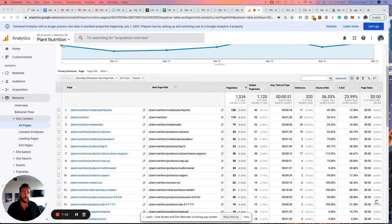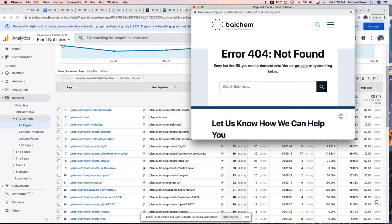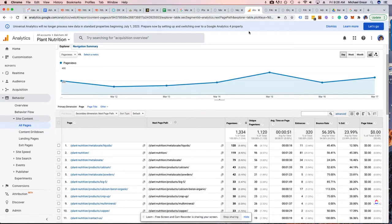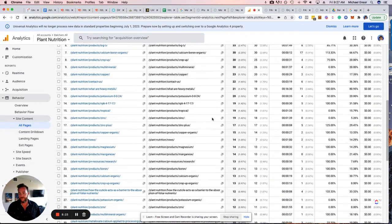we have a lot of dead pages. Error 404. Actually, about 90% of these pages are dead pages. This is a huge red flag. And it's a smoking gun in the essence that the way that the site used to be structured is no longer the focus, or something must have changed. But the reality of the situation is you have a lot of listings with a lot of pages underneath the plant nutrition department that are 404 pages.